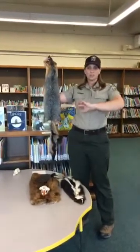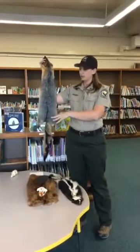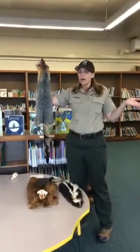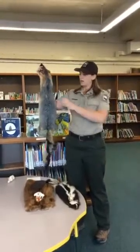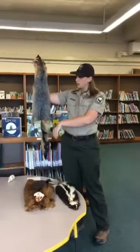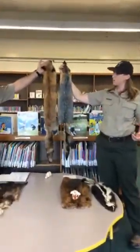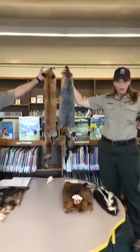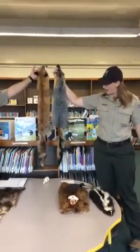So the gray fox has specialized wrist bones that allow it to climb trees. So it eats a little bit of a different diet than some of the other foxes because it can get up into trees. Maybe it eats more birds or bird eggs or squirrels or chipmunks. But both of our fox friends are members of the canine or dog family. So they're kind of cousins to dogs that you might have at home as pets.